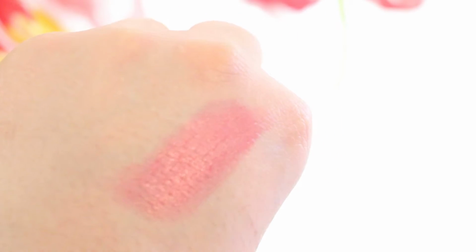And the color is just so usable. Basically, any time I'm going out, I end up wearing this because it just goes with everything. I'm actually wearing it today. It's very Your Lips But Better, but with a bit of a shine to it, and I have to admit this is something I will probably repurchase in the future.